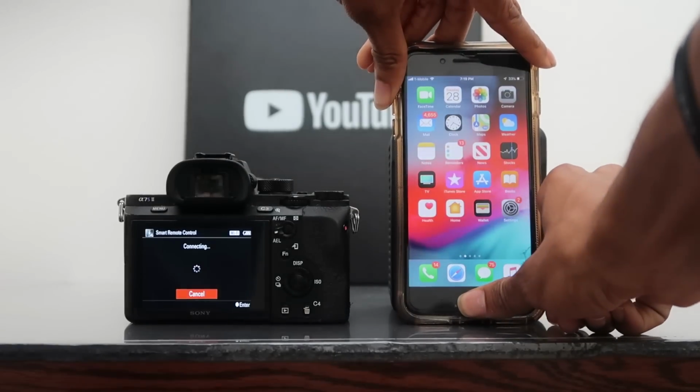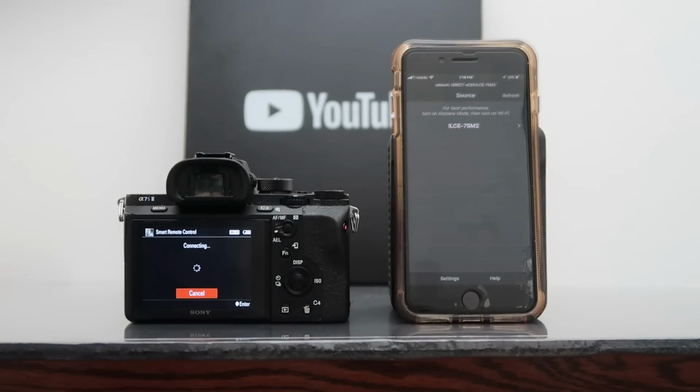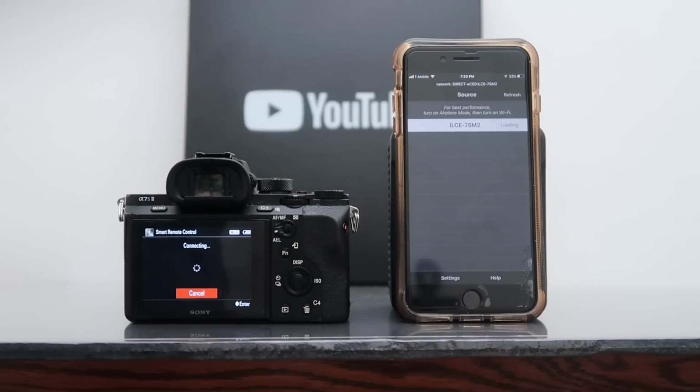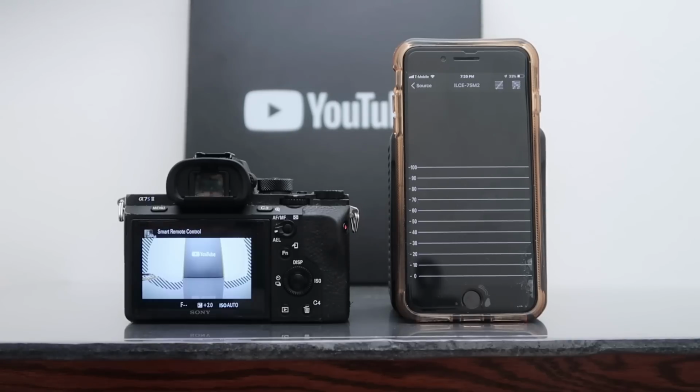Now you're gonna, on your phone, you're gonna have to go to the Field Monitor app that you have downloaded. And then the camera will now pop up. That's the name of my camera, starting with ILCE. Click on that. And now you're in the app. Everything should connect perfectly. Perfect.